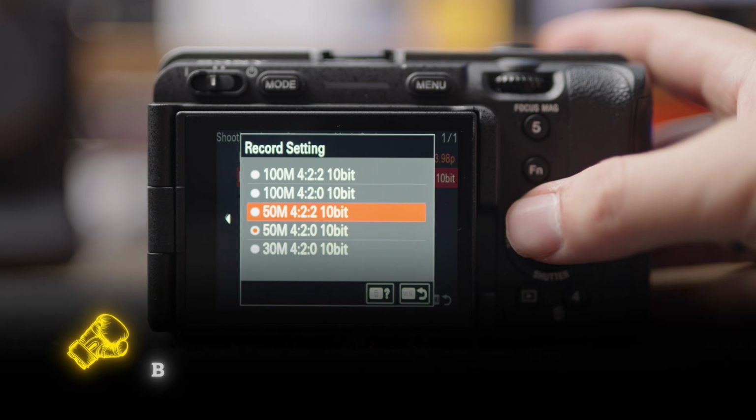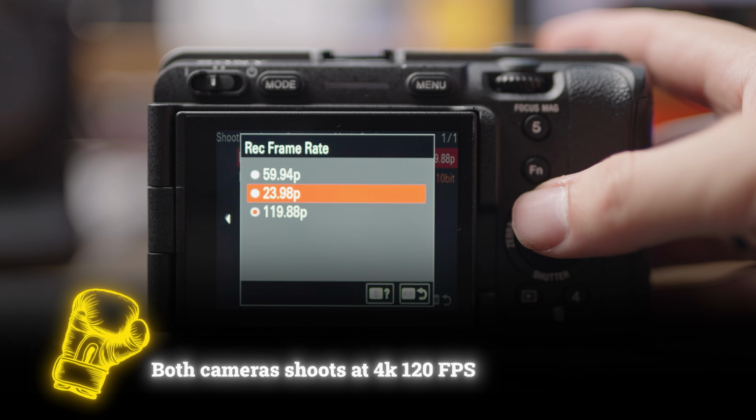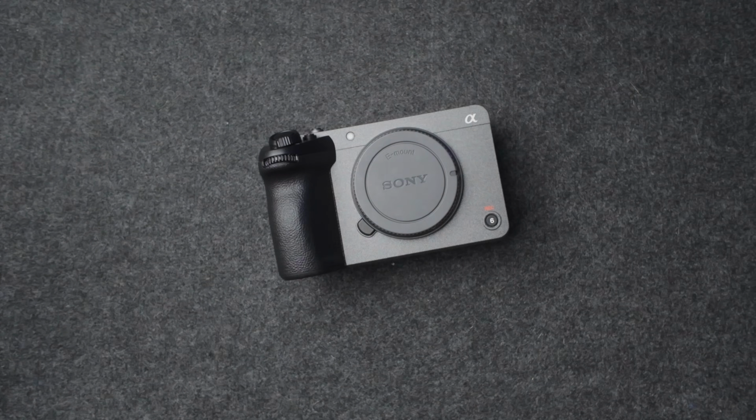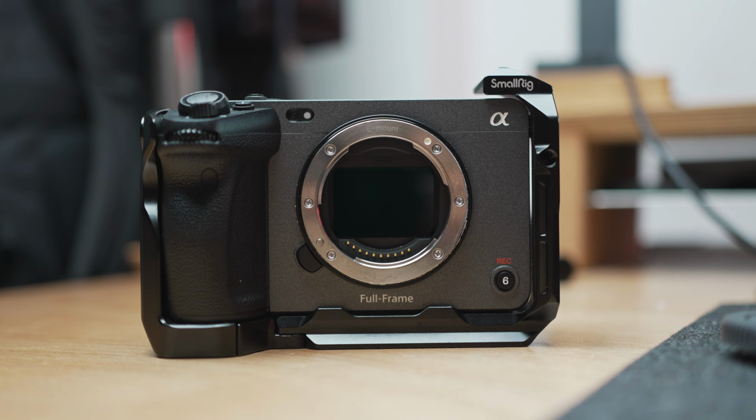Both of these cameras shoot at 10-bit 422, and yes, both of these cameras can shoot 4K at 120 frames per second. The only downside with 120 frames per second on the FX30 is you are going to get a cropped image. The only main difference that I could find on the recording capabilities is that the FX30 has a significantly higher crop in 4K 120, almost at 1.5x, which is pretty significant considering that this is already an APS-C sensor, compared to just a small slight crop on the Sony FX3.